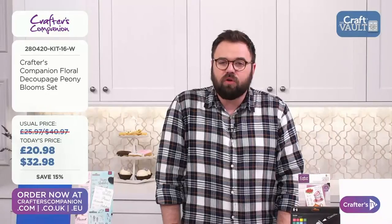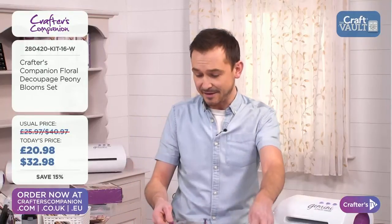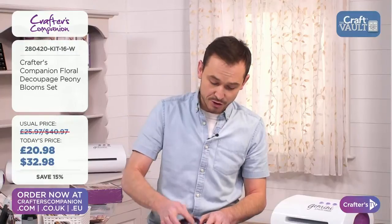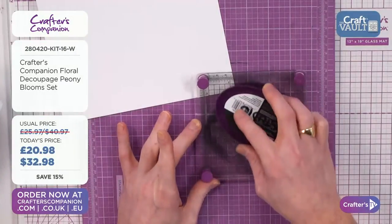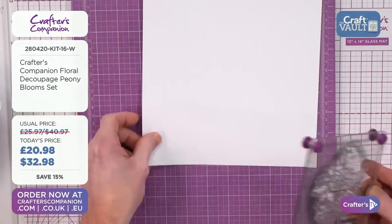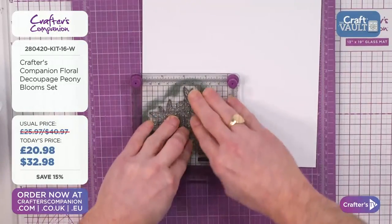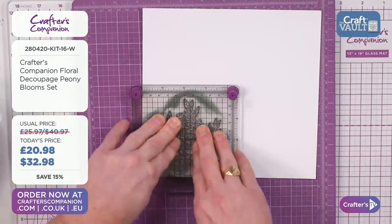Craig, loads that we can do with these. I know these are one of your absolute favourite products. They are, they really, really are. Whether I'm using the pad and the dies, or just the pad and doing the fussy cutting like Joe's doing, I'll show you how you can do a bit of decoupage with the stamps. The stamps are designed to decoupage using the dies. Of course, as I always say, use them on their own if you want. But what you're going to do is stamp this one out several times.